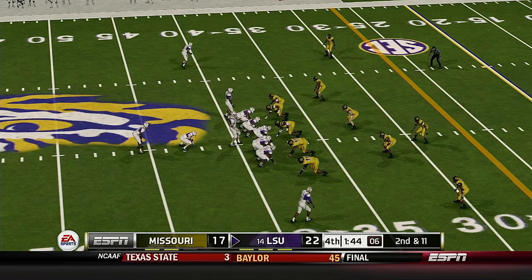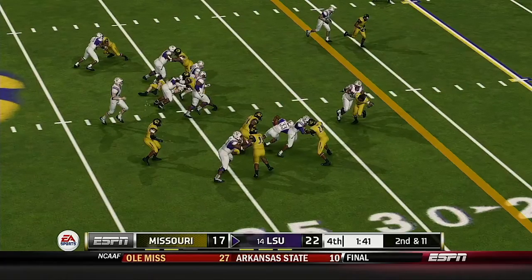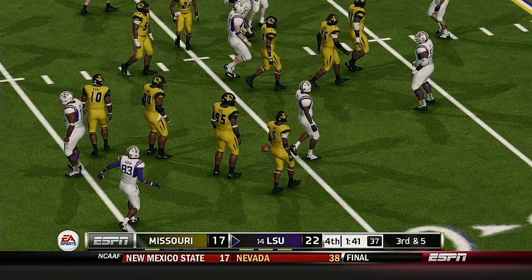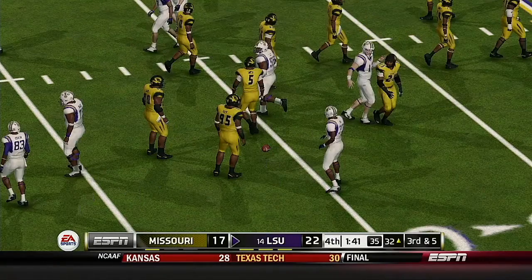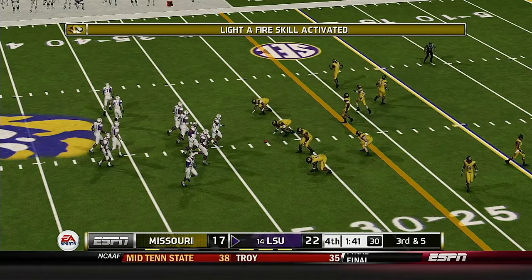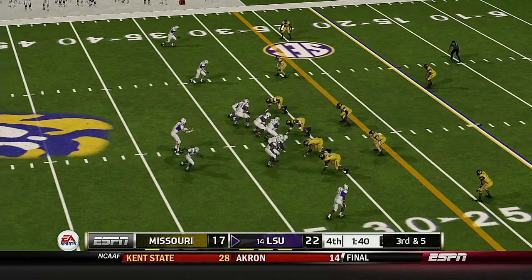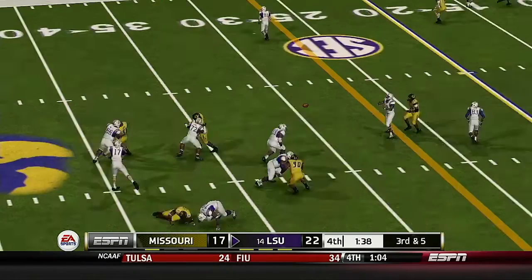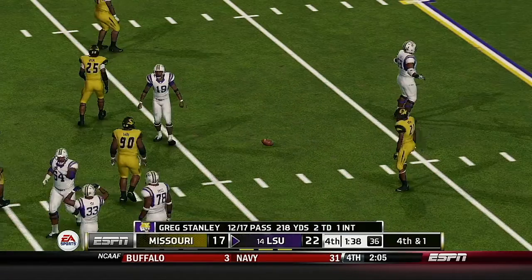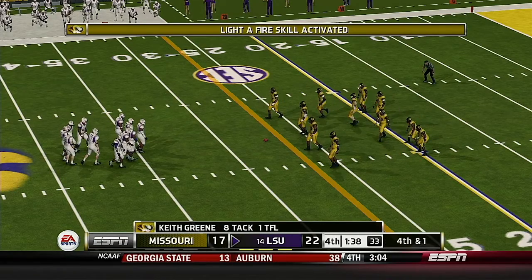Second down. Nice run, and he's brought down. Irby gets 6 yards on the carry. Well, the Tigers use their second timeout. Caught and a big hit. He's stopped in his tracks. Hale picks up about 5 yards on that hookup. The Tigers, they're going to have to call their third and final timeout.